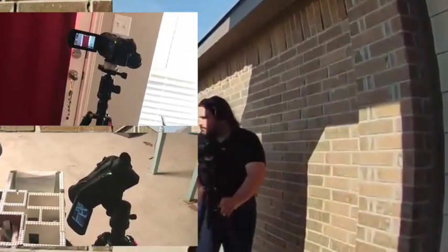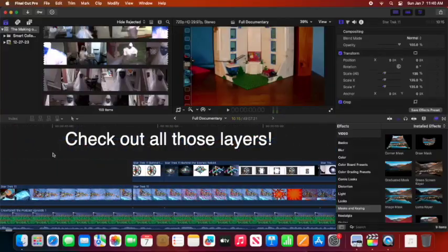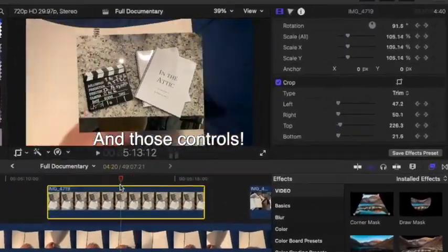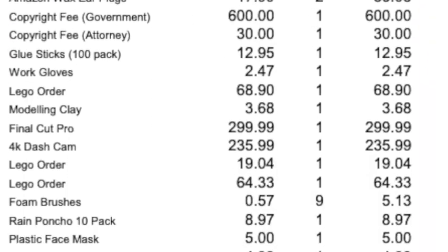Before I started filming, I needed to upgrade my camera from what I had been using, so I went to Best Buy and bought a new Canon video camera for about $1,000. And finally, I needed to upgrade my editing software from what I had been using, so I purchased Final Cut Pro for $300. This is going to be an expensive film, at least by my standards.